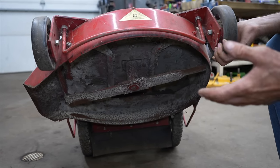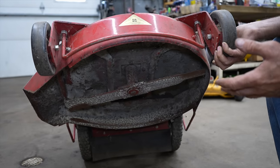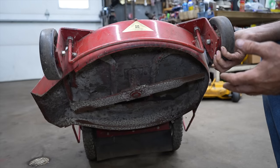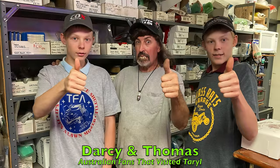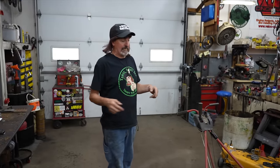It doesn't have a flail blade on it, or a swing blade. I think that's what they call it over there in Australia. Is it called swing blades? Because those two lads from Australia that came to visit, a lot of the mowers over there have, I think they were calling them swing blades, because they swing out of the way. We call them flail blades here.